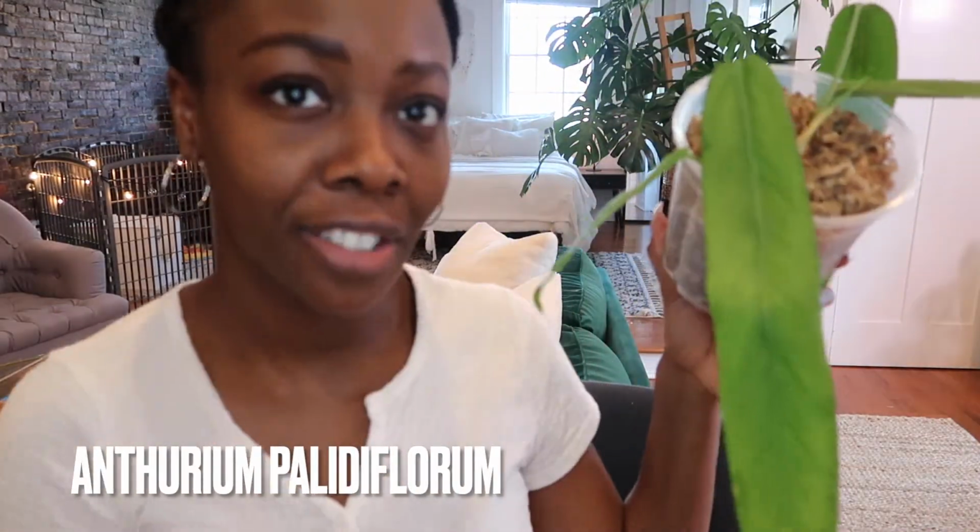Okay, the very last plant I'm going to show you is another anthurium. It's not in the best shape right now, and that's mainly because I've neglected it just a bit, but it's still hands down one of my favorite plants right now. So I'm going to go ahead and show it to you anyway. So we have the Anthurium pallidiflorum.